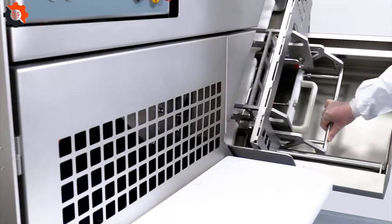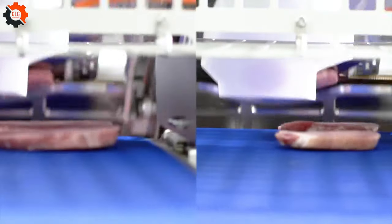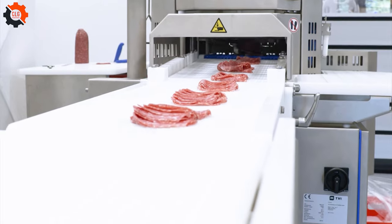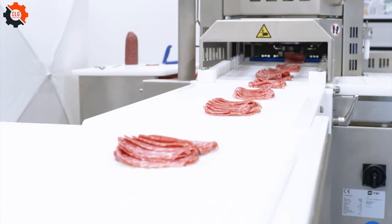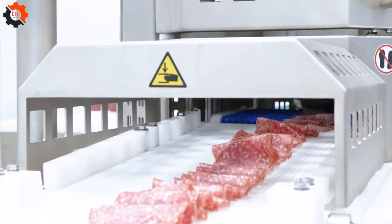Beautiful and highly precise slices of meat are created with this extremely useful machine. TVIGMS 520 Salami, the ultimate dad gadget every man over 50 needs.